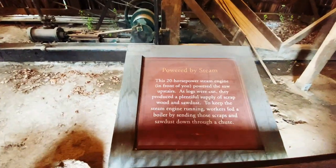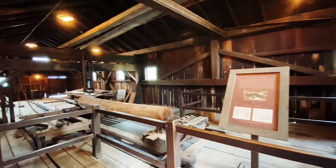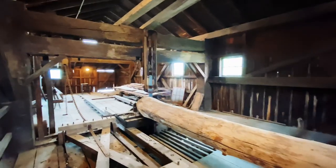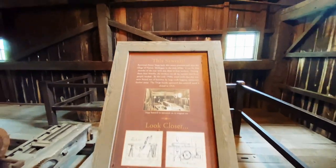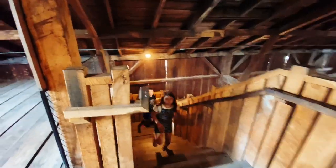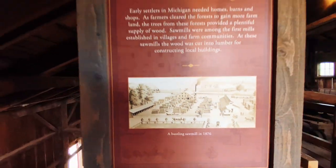Powered by steam. 20 horsepower steam engine. And down motion on the blade. In 1855, J.D. Tripp constructed this miracle sawmill in Tipton, Michigan. Look at that big old saw blade chopping through the wood. Steam engine on the ground floor. Sawdust produced during the milling operation was used to fire the boiler. They're using the sawdust to fire the boiler. Waste not, want not. Bustling sawmill. 1876.